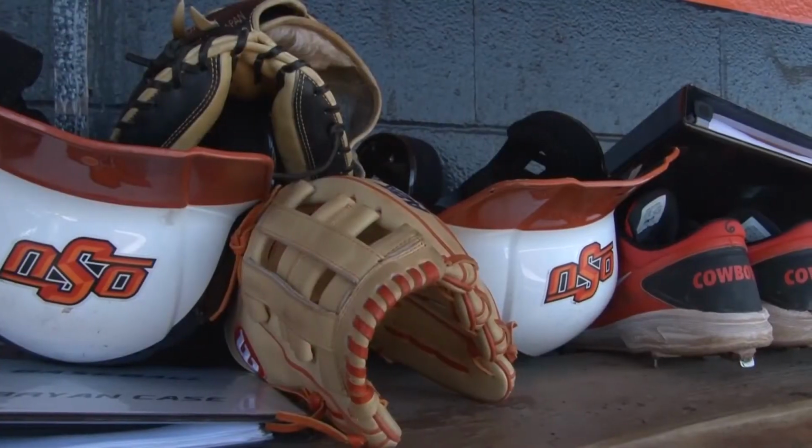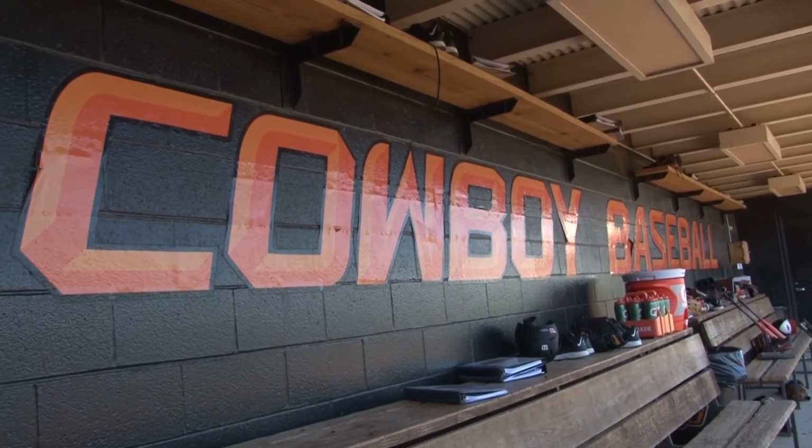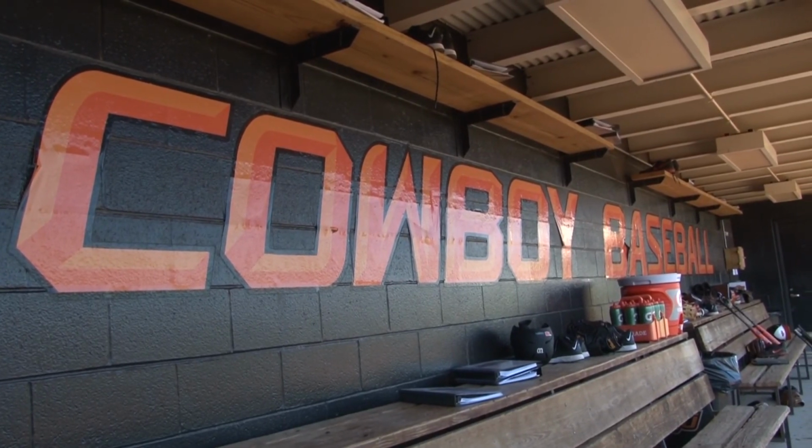Having that kind of chemistry on the field could be used to replicate last year's season success, and much of that success was credited to head coach Josh Holliday as he led his team to a regional and super regional, both hosted in Stillwater. Olivia Cummings gives us an inside look at Josh Holliday, the man behind Oklahoma State University baseball. OSU baseball has a legacy that dates back to as far as the 1950s. Last year, they made it to the Super Regional for the first time since 2008.